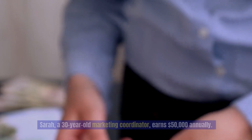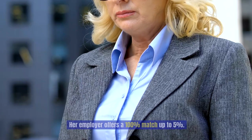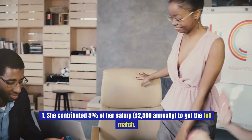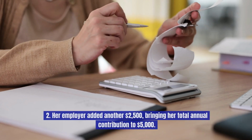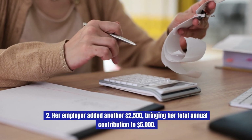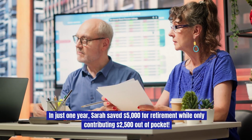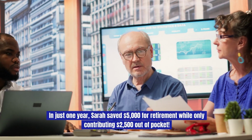Example: if you have $200 extra each month, contribute $100 to your 401k and use the other $100 for debt repayment. Meet Sarah. Sarah, a 30-year-old marketing coordinator, earns $50,000 annually. Her employer offers a 100% match up to 5%. Here's how Sarah approached her plan. 1. She contributed 5% of her salary, $2,500 annually, to get the full match. 2. Her employer added another $2,500, bringing her total annual contribution to $5,000. 3. She chose a target date fund aligned with her retirement age. In just 1 year, Sarah saved $5,000 for retirement while only contributing $2,500 out of pocket.